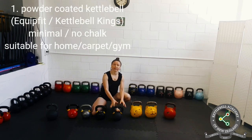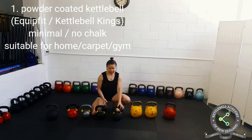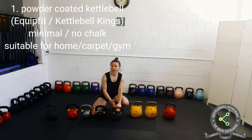First way is to purchase a kettlebell that is powder coated, or as this one, EquipFit kettlebell, double powder coated. This kettlebell doesn't require chalk at all, and it's very useful for people who exercise at home, who are exercising on the carpet, who don't like breathing in chalk, or who just don't like using chalk.